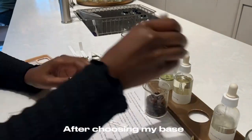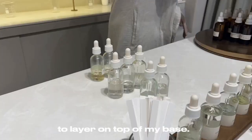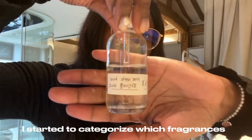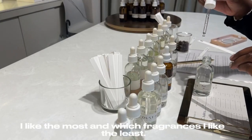After choosing my base, the perfumer gave me around 6 to 7 samples to test to layer on top of my base. Here I am testing out the various fragrances, and at this point, I started to categorize which fragrances I like the most and which fragrances I like the least.